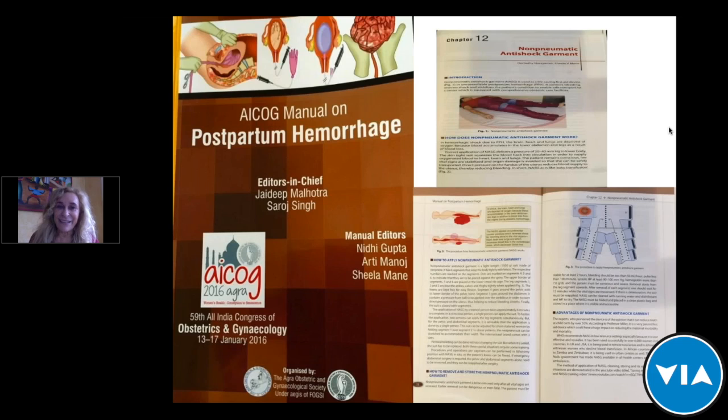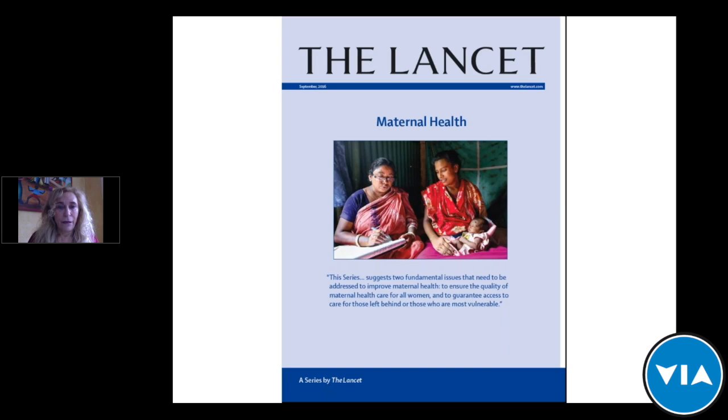It took a while in India to be able to achieve acceptance of the NASG, but it's definitely there now. It's in the AICOG manual, and it's being included in many curriculums now. Next. Recently, the NASG was advised or recommended in the LANCET's Maternal Health Series, which was published in the end of 2016. Next.